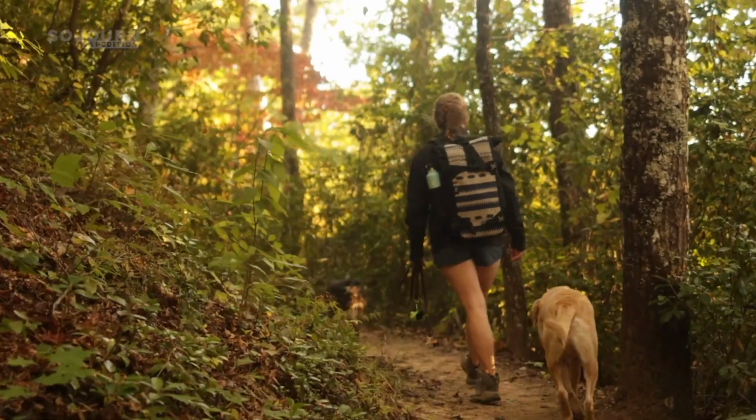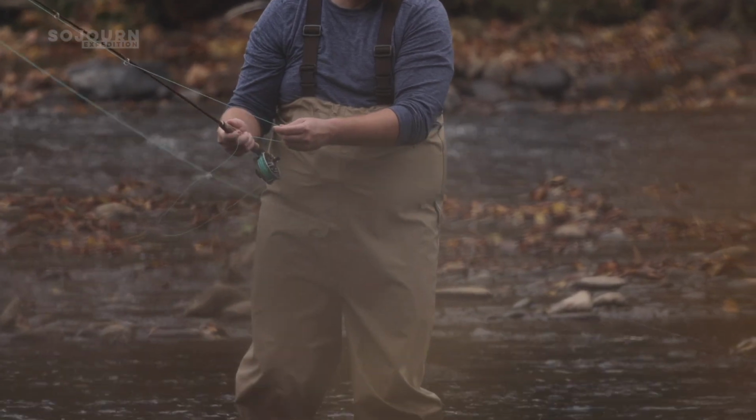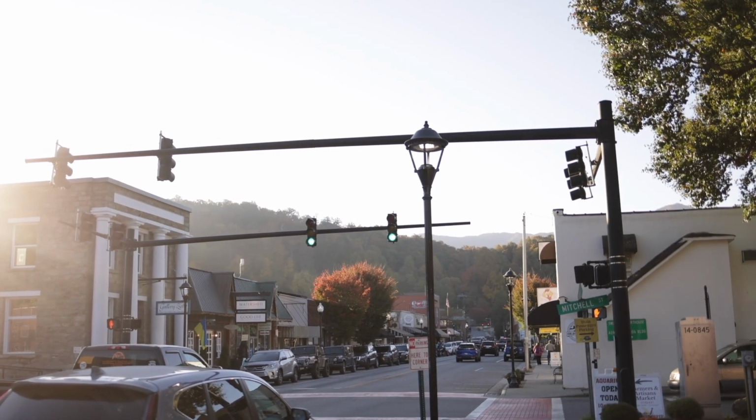There are hikes nearby, there are streams to fly fish, downtown has tons of little mountain shops and a general store. And every day we've gone into town, there have been local musicians and it just adds to the little mountain town atmosphere.